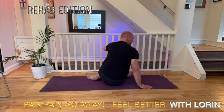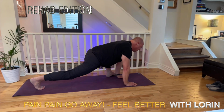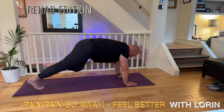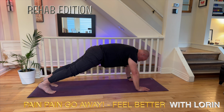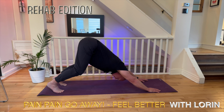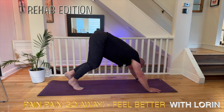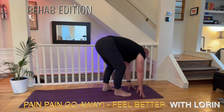And inhale and exhale. Back to lizard lunge. And then back to plank. Tidy everything up. Back to downward dog. And then walk or float up to the top of your mat, nice and slow.